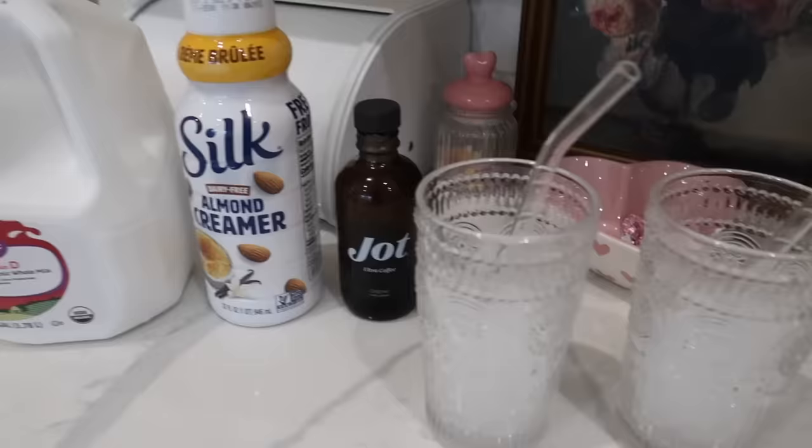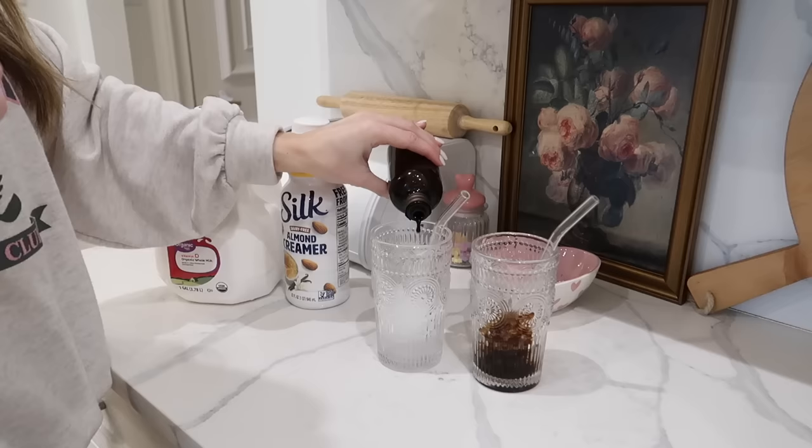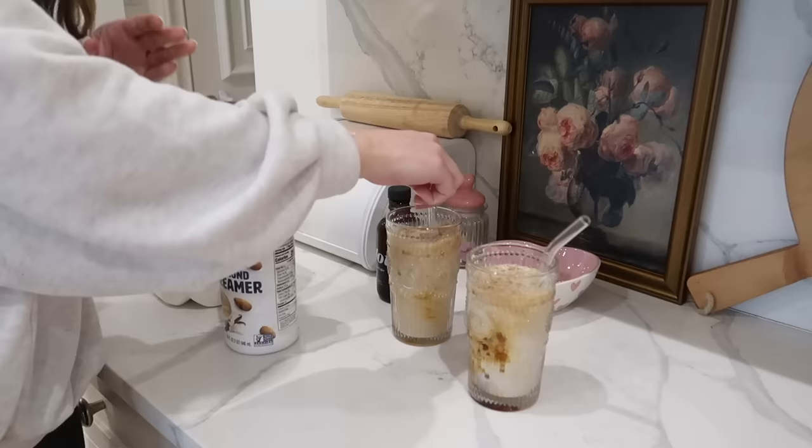We're starting off the night by making a pick-me-up for Adam and I. I've been loving Jot again and making my coffee at home lately. It's so easy to make and Jot just gives me so much more energy compared to a Starbucks coffee. I just do about a tablespoon of Jot in a cup of ice and then I add about a cup of milk and then a splash of coffee creamer. I usually use a little bit more than a splash because I like my coffee pretty sweet, but this creme brulee one from Silk is my favorite right now.